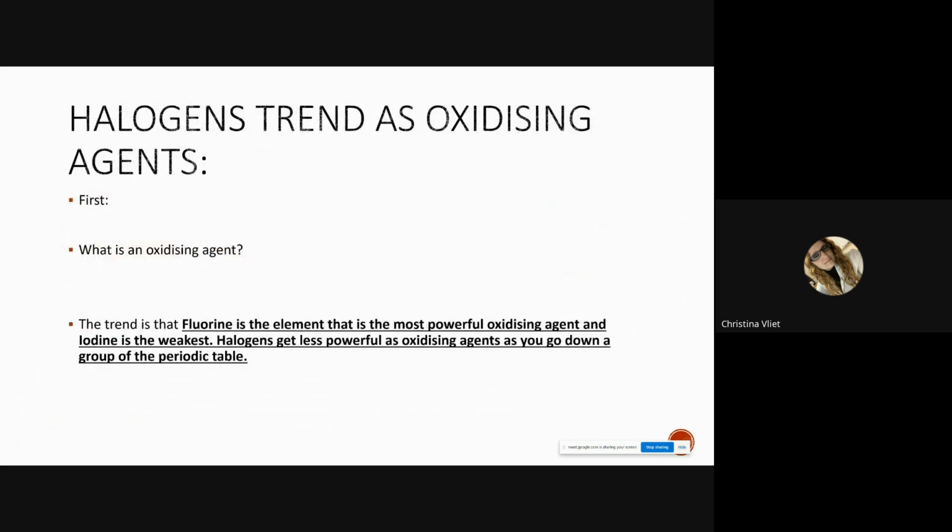All right, so I already said this, but what do we mean by this? If I've got fluorine and I've got this, in pre-ACE chemistry, we learned about single replacement reactions, and I believe I asked many, if not all of my classes to remember the trend for halogens, that fluorine is more powerful than chlorine, which is more powerful than bromine, which is more powerful than iodine.